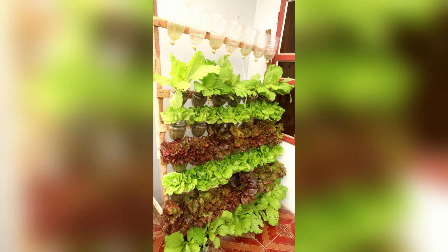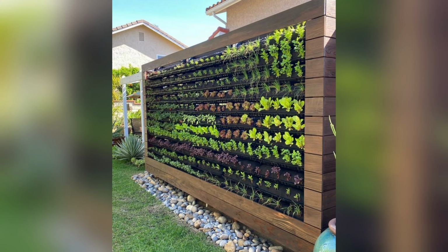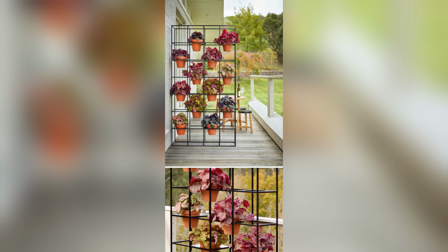Step 2. Arrange your pots or containers on the frame. Be creative with your placement, mixing and matching sizes and shapes to create visual interest. Step 3. Fill your pots with potting soil, leaving enough space for your plants to grow. If you're using a pallet, you can fill the spaces between the slats with soil to create additional planting space.